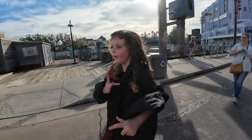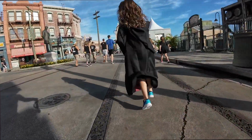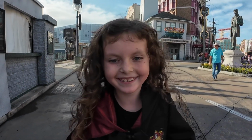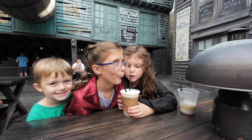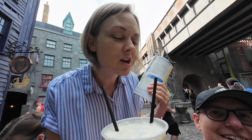We made it to Universal Studios. How come I'm seeing so many wizards here? We came in a day early because we wanted to hit up Harry Potter Land, Universal Studios, Florida. Hey, try it. That's really tasty, like a butterscotch icy.